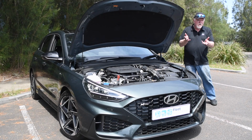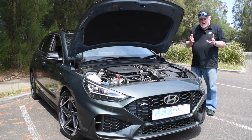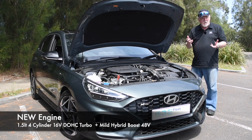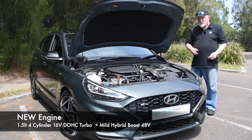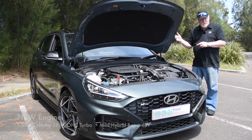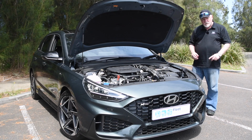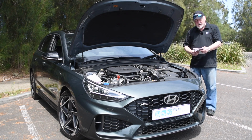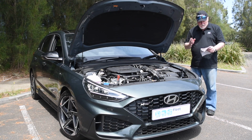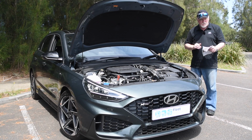Well, what's new under the bonnet of the i30 N-Line? It's a smaller motor. It's now a 1.5 litre turbo, replacing a 1.6 litre turbo. Still a 4-cylinder double overhead cam 16 valve motor, but this new one has the mild hybrid boost with a 48 volt battery system in the back as well. It's a little bit down on the figures, power and torque versus the old model. Let me run you through them. The new motor here, 117 kilowatts and 253 newton meters of torque. The old model was 150 kilowatts of power and 265 newton meters of torque, so it's a little bit down there.